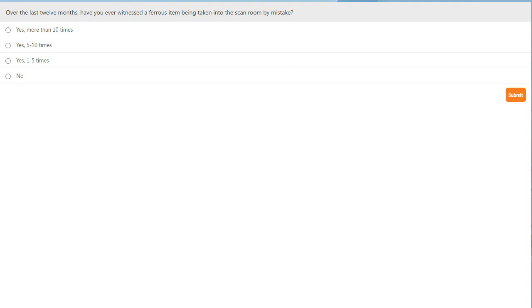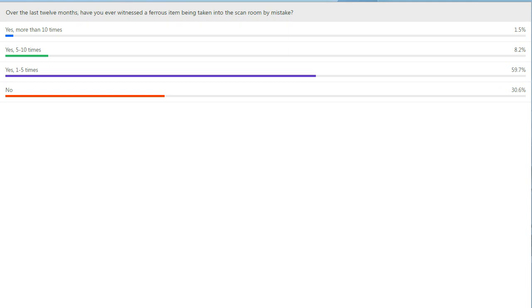And now for your help in the final poll question. Over the last 12 months, have you ever witnessed a ferrous item being taken into the scan room by mistake? Yes, more than 10 times. Yes, 5 to 10 times. Yes, 1 to 5 times. Or no, you haven't witnessed a ferrous item over the last 12 months going into the scan room. And here are your responses to that question over the ferrous items.